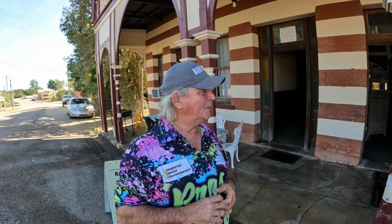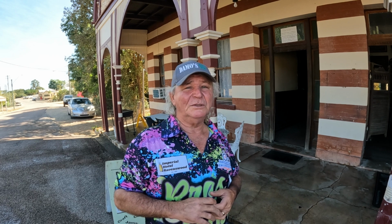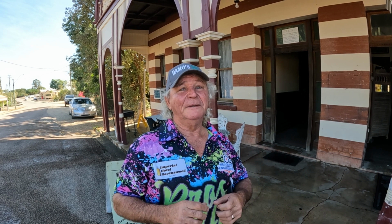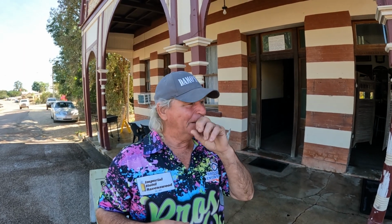The old pub itself is truly amazing. We have all sorts of strange things happen here. It is the Imperial Hotel, the Delaney's Imperial Hotel, but a lot of people refer to it as the Cuckoo's Nest, because anybody who gets a bit stressed out comes here. We have a massive following of groups of people. They come out here, every weekend we're booked out. It's just crazy. Even half the time during the week, we're booked out.